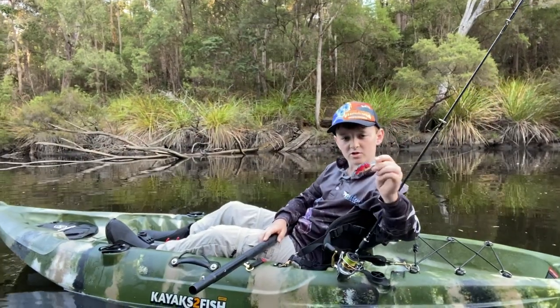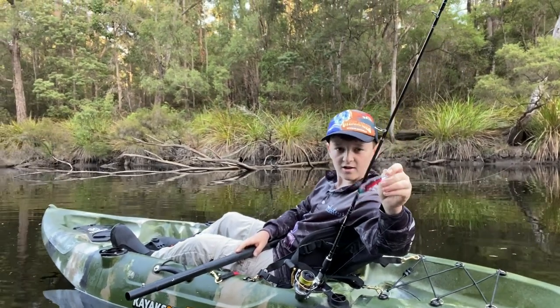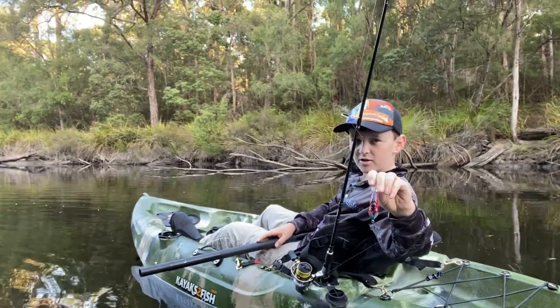I'll paddle over and I'll show you the lure that Josh is using. This is a crawfish. It's from Whitey's Tackle. They wanted us to try it, and it's quite good. I reckon it'll catch us some reddies.